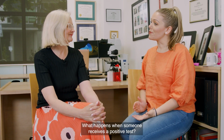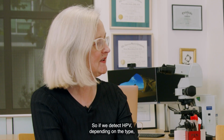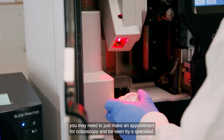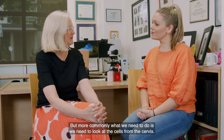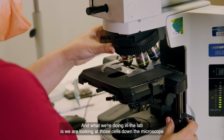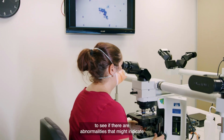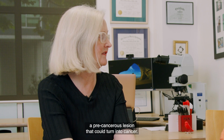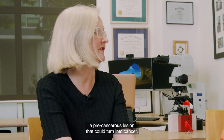What happens when someone receives a positive test? So if we detect HPV, depending on the type, you may need to just make an appointment for colposcopy and be seen by a specialist. But more commonly, what we need to do is we need to look at the cells from the cervix. And what we're doing in the lab is we're looking at those cells down the microscope to see if there are abnormalities that might indicate a precancerous lesion that could turn into cancer.